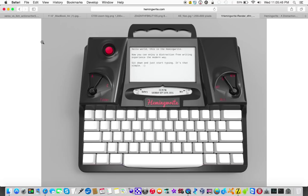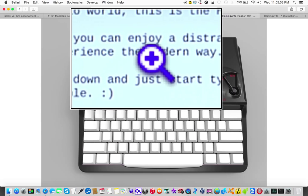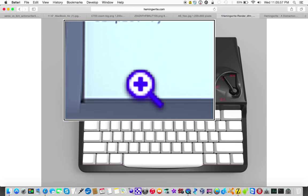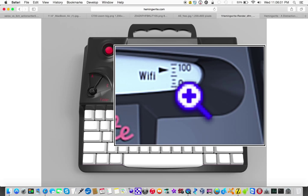However, it does have the ability, if I turn on magnification to give you a better view, you take a look here at the top screen. It's an electronic ink screen, so it looks a lot like paper, and it's going to last a long time on a charge. Over here on this side, you got your battery, but over here on this side is Wi-Fi.